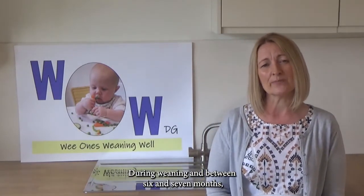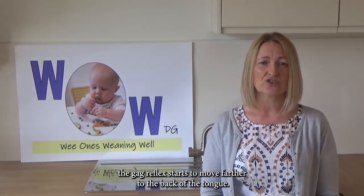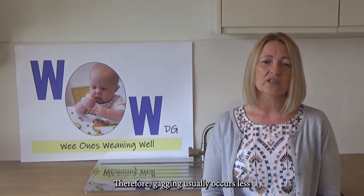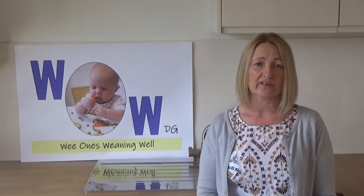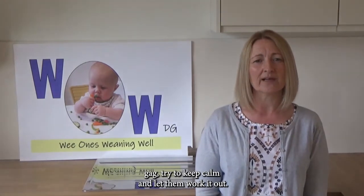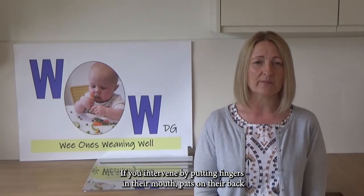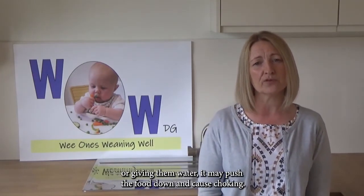During weaning and between 6 and 7 months, the gag reflex starts to move further to the back of the tongue. Therefore, gagging usually occurs less as baby becomes more experienced with their food. If baby starts to gag, try to keep calm and let them work it out. If you intervene by putting fingers in their mouth, patting their back or giving them water, it may push the food down and cause choking.